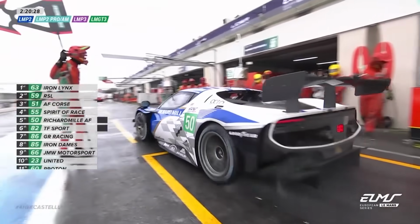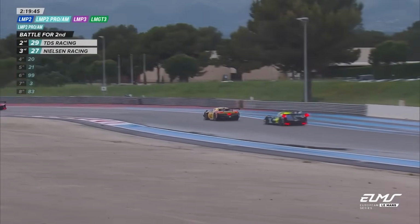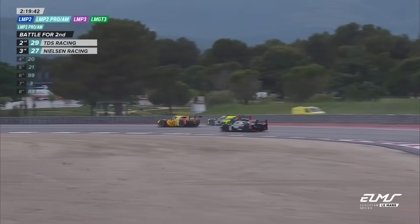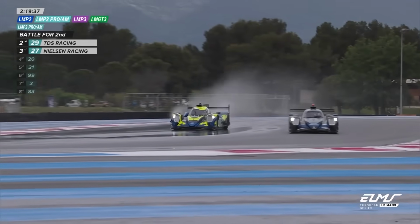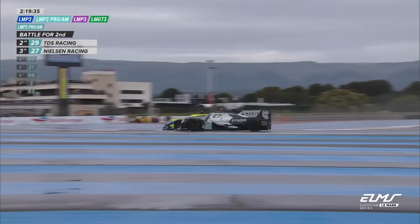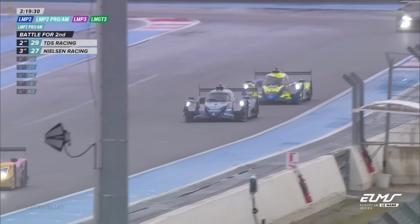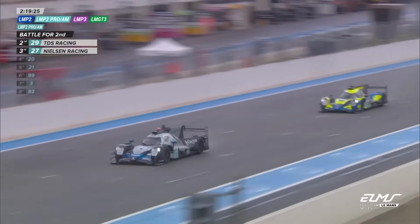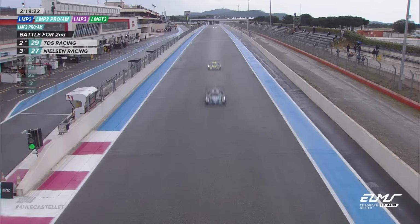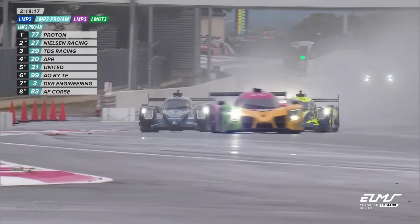Gone to another set of wets there in the 50 car. They changed those. Nick Yelloly still behind that group of LMP2 Pro-Am cars, albeit now, of course, with pro drivers aboard. Just see there, the TDS car got run all the way out. He was trying to go around the outside of Scott Noble, who was coming in the pit lane, and maybe it's a bit of a late call, I don't know, but he got pushed. The TDS car got pushed all the way to the outside and gave back second place to the Nielsen car. He'd only just grabbed that place, Clément Novalak, so he'll be looking for that back as soon as possible.